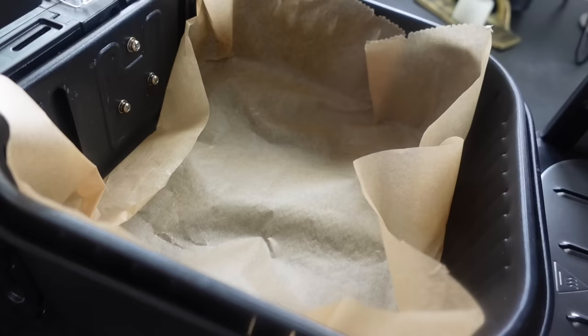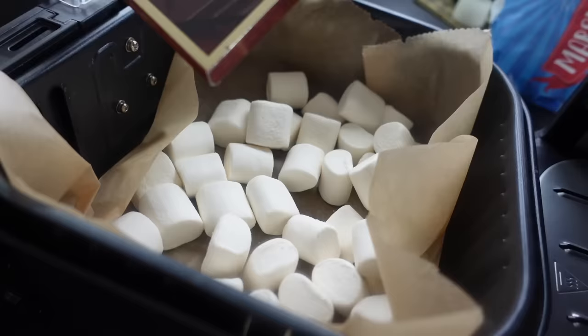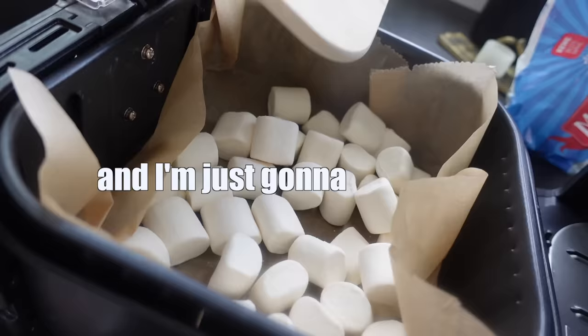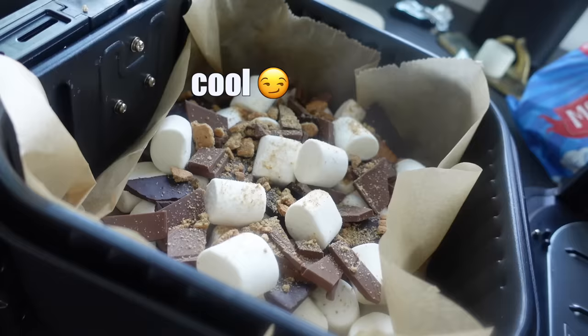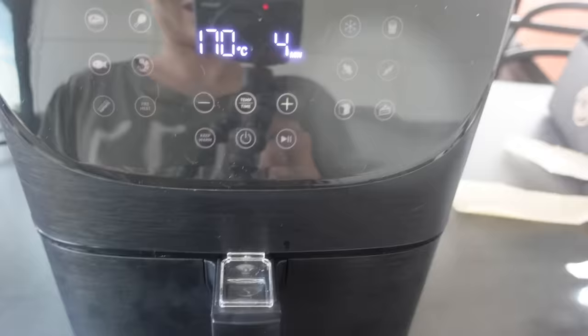Literally all we're gonna do is put some marshmallows in here, and then I'm also gonna put some dark chocolate in there, and maybe also some normal chocolate. What is it called? Milk chocolate? I'm just gonna cut this into a little bit smaller pieces. That is satisfying. Also some of the milk chocolate. I'm also gonna crumble some of these cookies on there. I've never made s'mores. Cool. And now we're gonna do 4 minutes at 170 degrees Celsius. Let's see what happens.